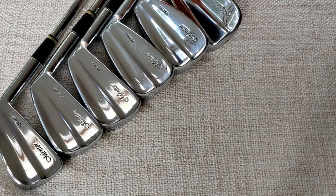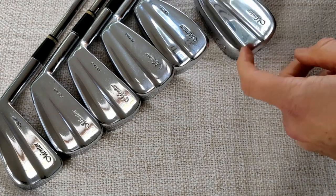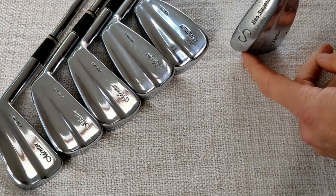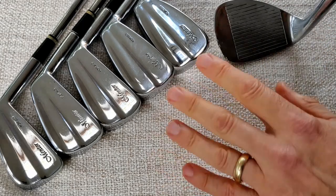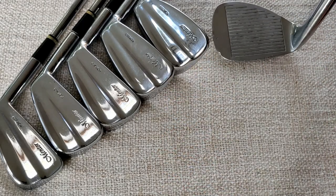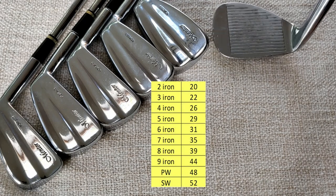Even the pitching wedge, the sand iron, slightly different. It's got a slightly heavier sole, as you'd expect. Loft wise, these are quite a strong set. I'll bring the lofts up for you to have a look at.